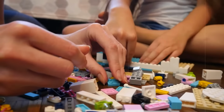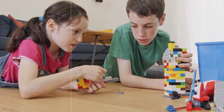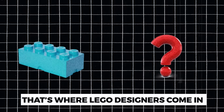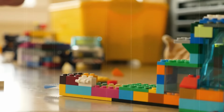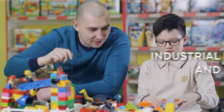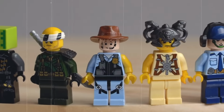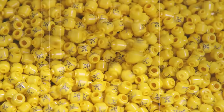Lego bricks come in all shapes and sizes, from the classic 2x4 brick to more complex pieces with specialized functions. But where do all these designs come from? That's where the Lego designers come in. Lego employs a team of over 200 designers who are responsible for creating new brick designs. These designers come from a variety of backgrounds, including industrial design, architecture, and graphic design. They use a combination of creativity, technical expertise, and computer software to bring their ideas to life.